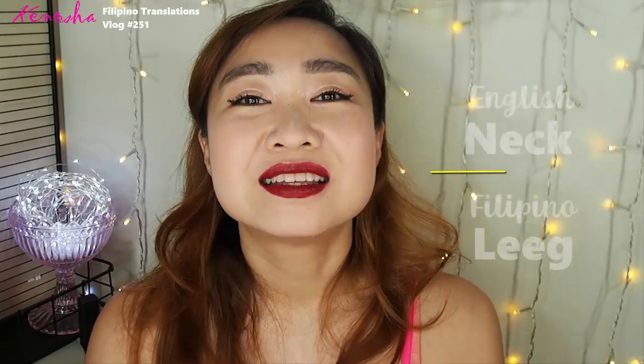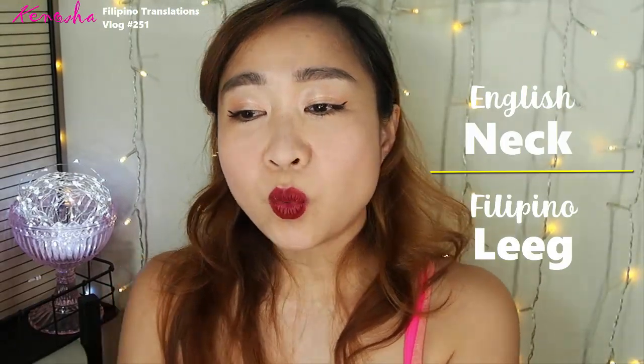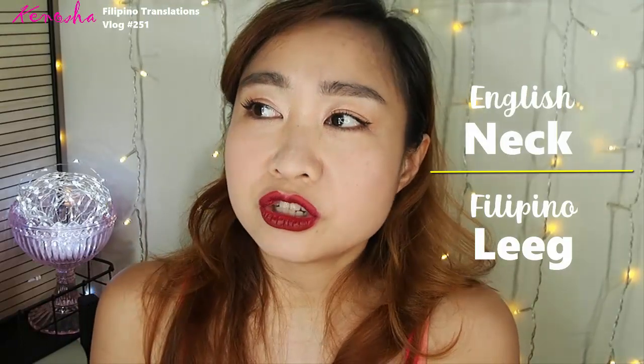And just an add-on, if you want to know what the neck is, leeg. And just a tip, when you come across a Filipino word, usually you just have to say it how you read it. And here in the Philippines, our alphabets are pronounced as it is. We don't have long A's, we don't have long E's. So A for us is A, and E for us is E, and I for us is E, O for us is O, and U for us is U. So if you read it, you just have to pronounce it as A, E, I, O, U.